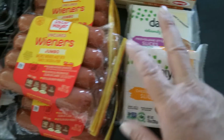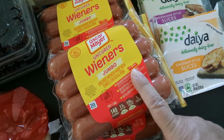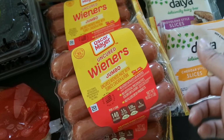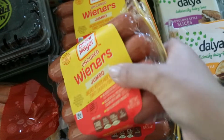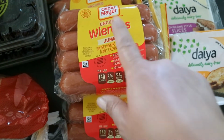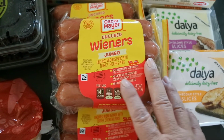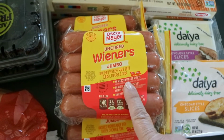So I grabbed 2 of them, and I originally had 2 of the uncured hot dogs on my list, but because it was a buy 5 deal, I went ahead and got 3 packs of hot dogs because they ended up being like $1.50, I believe, per pack, which, I mean, is reminiscent of when hot dogs were cheap, right? So anyways, I got 3 of them.